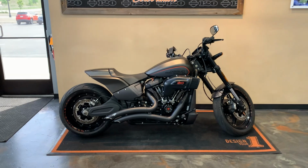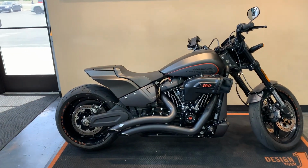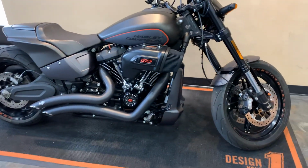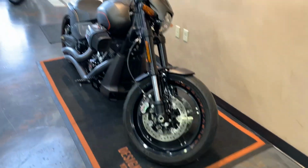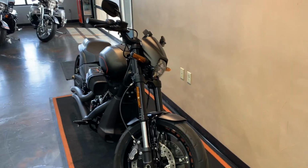Got ourselves a new bike to the floor. 2020 River Rock Gray FXDR 114. As always, we'll start at the front, work our way to the back. This is a very good looking scooter.